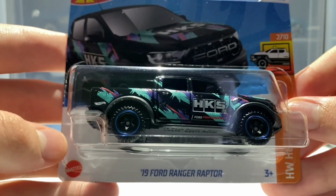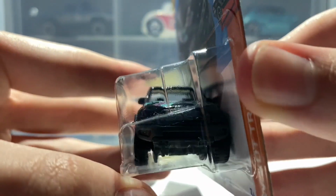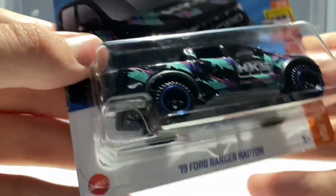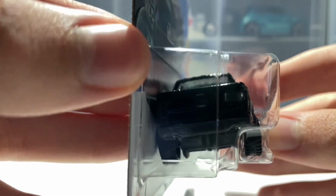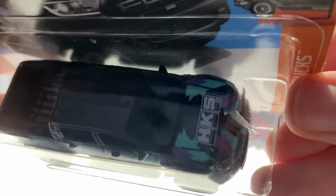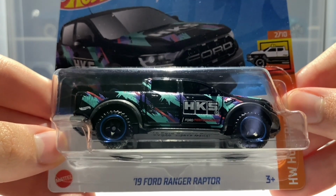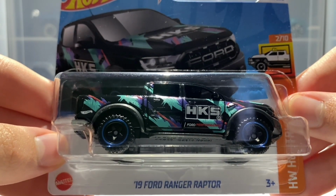I would also like to mention that this car does receive side tampo work. It does not have any front tampo work, hopefully you can see that there. And it also does not have any rear tampo work either. However, it does have some top tampo work in the form of the continuation of the HKS livery. I would also like to mention that this car is rolling on the 5-spoke Baja off-road wheels, which have been done in black with a chrome blue lip to them.